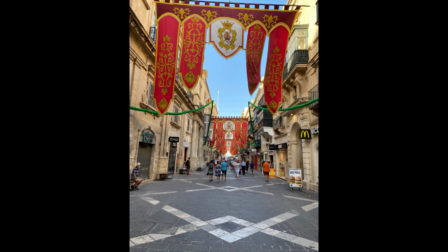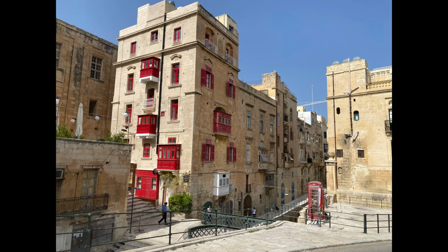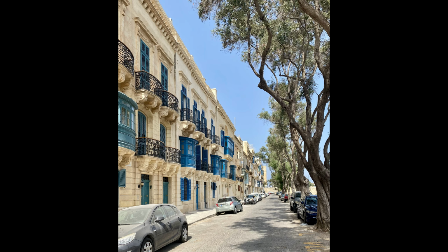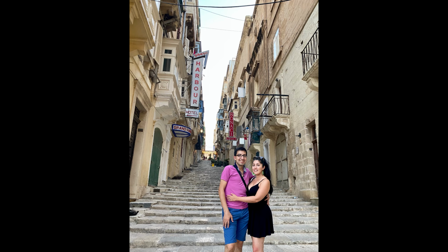Valletta is a UNESCO World Heritage Site and is renowned for its Baroque architecture, with buildings characterized by intricate facades, balconies, and ornate details. The city's architecture reflects the influence of the Knights of St. John, who played a crucial role in shaping its layout and design. The main streets are lined with historic buildings, churches, and palaces.